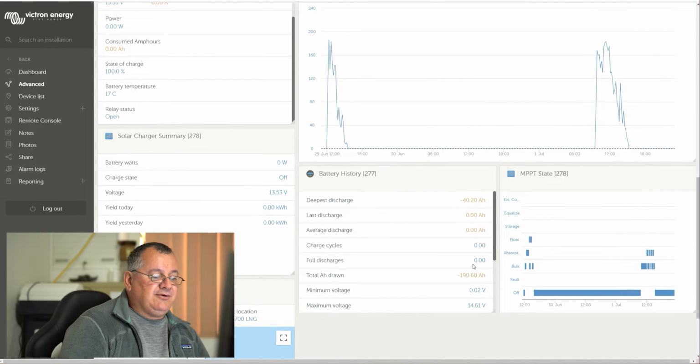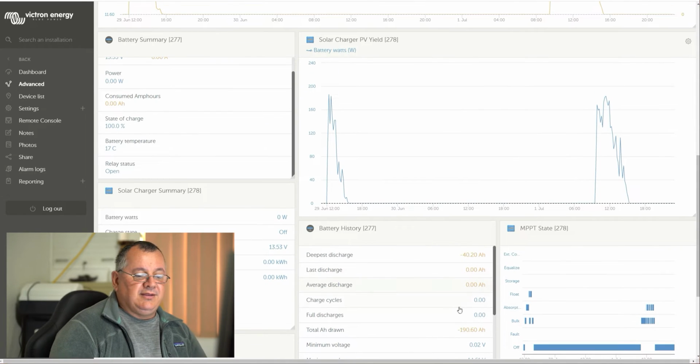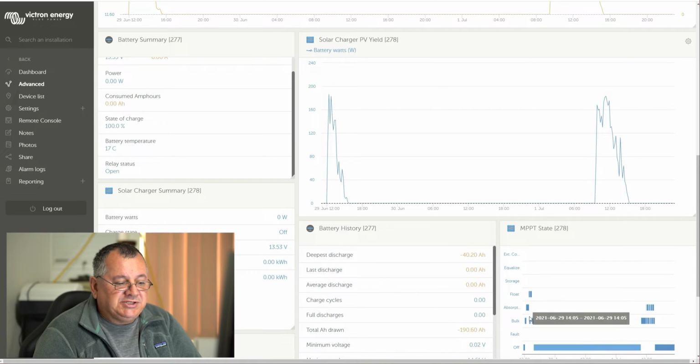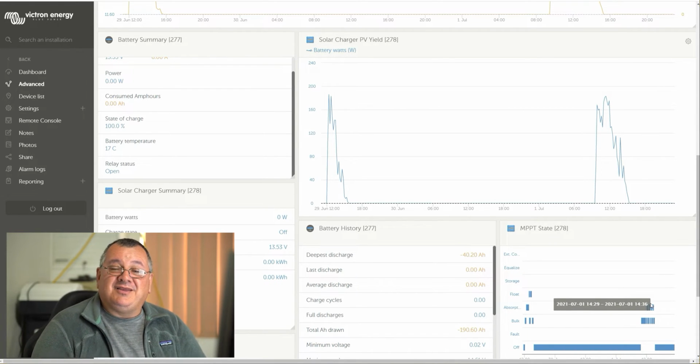Another interesting graph is this one here. This graph shows you the MPPT state with 278 on it. It shows when the solar panel was in the off state, when it's in bulk charge, when it's on absorption, when it's on float. You can see here on this day I switched it off before it was fully charged. It got to the float charge because I think I had to go uptown then, so the DC-DC finished off the charging cycle.